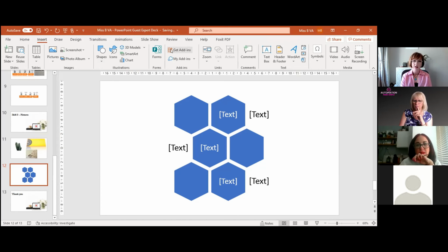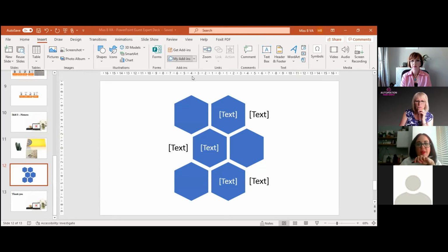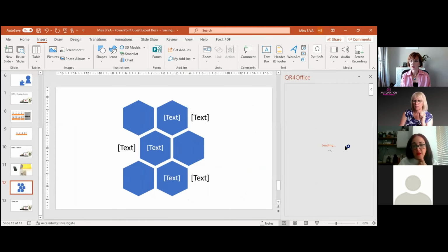If I go to my add-in quickly, I think I've got it already on here actually. Oh, there it is. This is what it's called: QR for Office. Because you're all independent business owners, you probably don't have to worry about this. Add-ins only affect you if you're working for a company, and sometimes they have security restrictions. But literally, you do the add-on, click on the app. It should load up, and hopefully won't take a lifetime. Chuck that there. Just get rid of this.